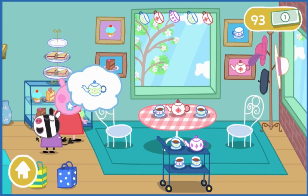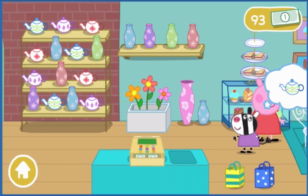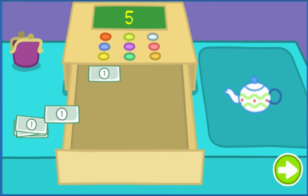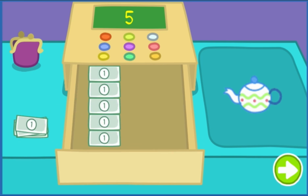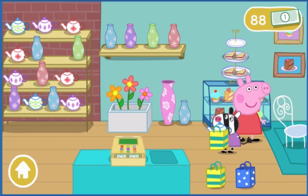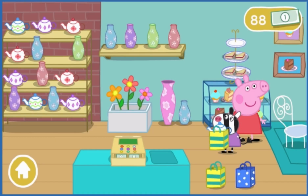Zuzu would like a teapot. To buy it, drag it to the register. A teapot. That costs $5. To pay, drag the dollars you need to the cash register. Brilliant counting! Great! Drag over what you bought to give it to Zuzu. Zuzu says thank you for your help. Nice job!